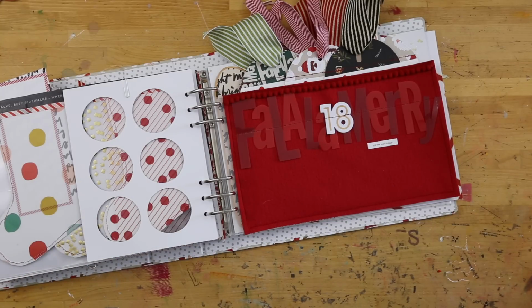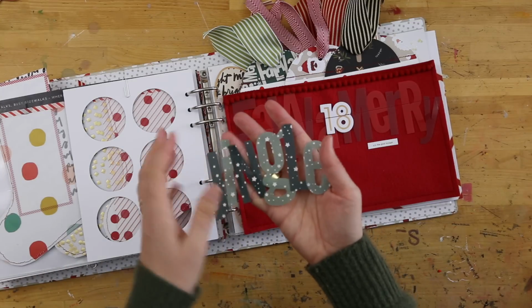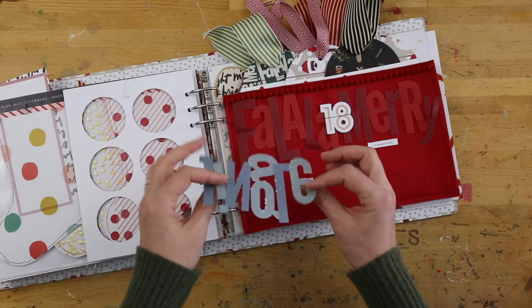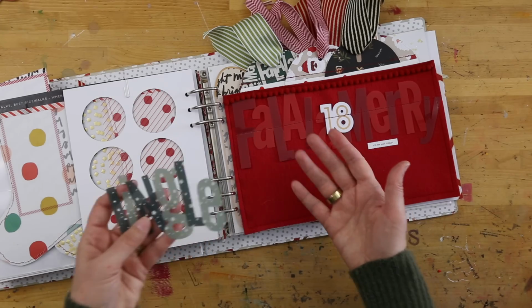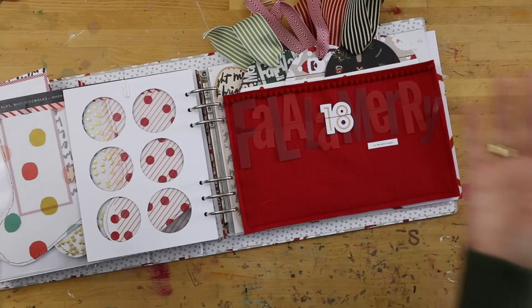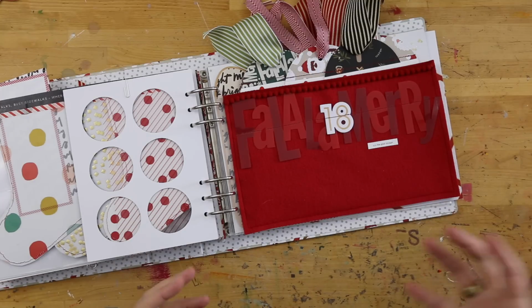Another thing that I did that I haven't assigned a spot yet is I played around with adding texture paste and a stencil on top of the plastic word. So this is the word jingle. Looks really cute. Don't have a specific space for it yet in the album, but that's what I wanted to do today. Give you a look at my starting place. Again, some people like to really go all in on foundation pages. Other people like to just play with a few things in advance. Lots of options when it comes to this project.